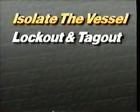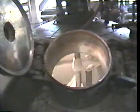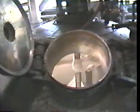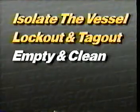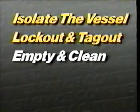Second, follow all required lockout and tagout procedures to prevent the movement of mechanical or electrical devices leading to the vessel, such as pumps and conveyors. The mechanical linkage that transmits movement to the machinery inside the vessel must be either decoupled or blocked to prevent movement. Third, empty the vessel and clean it thoroughly to remove any residue or hazardous materials.